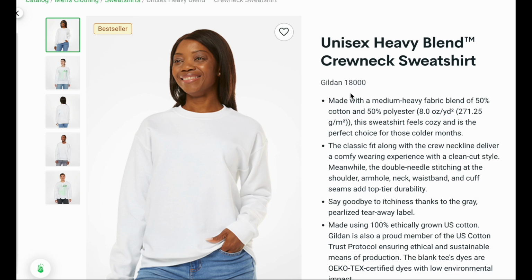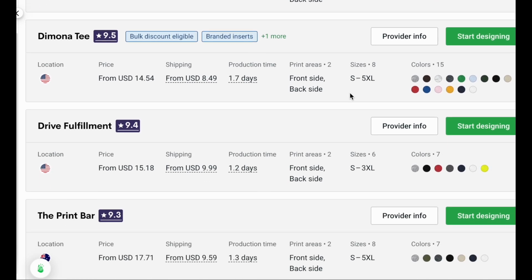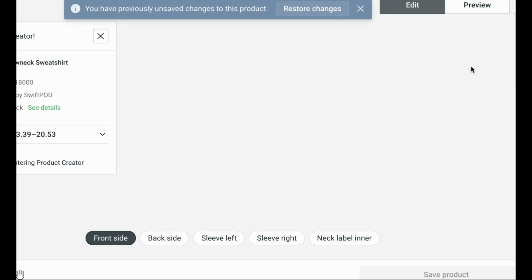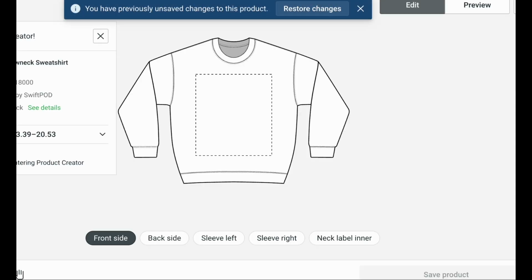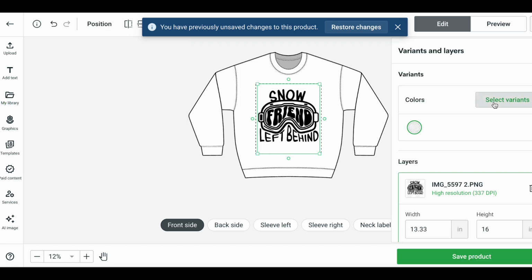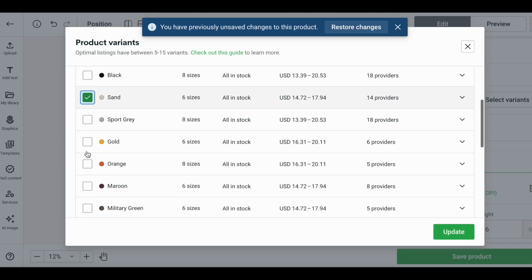I used the Gildan 18000 sweatshirt, and I used SwiftPod, within the Printify system, to be the print provider that I use to print these sweatshirts. And I did them in the color sand. All you have to do is drag and drop your design right onto your sweatshirt here, and you'll be ready to go. You can go into uploads, drag and drop it into your library, and then drag and drop it right onto your sweatshirt. You'll be able to choose your color here, which again, I chose sand.